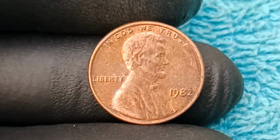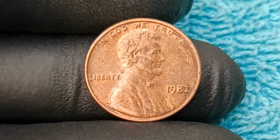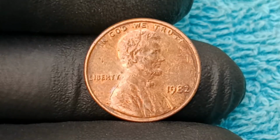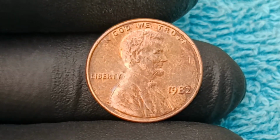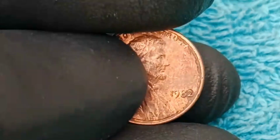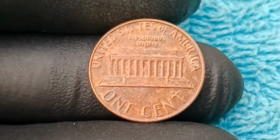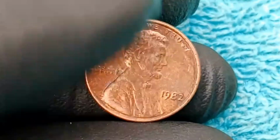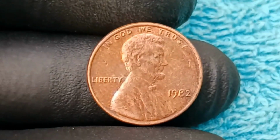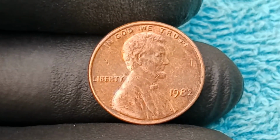Beyond minting errors, environmental and historical context adds another layer of value. Coins preserved in pristine, uncirculated condition or discovered in mint-sealed sets are exponentially rarer than those worn down through circulation. The ideal 1982 penny, one combining small-date copper composition with a Denver mint mark and flawless strike, embodies a perfect storm of rarity and aesthetic appeal, driving collectors into fierce bidding wars whenever such a specimen surfaces.